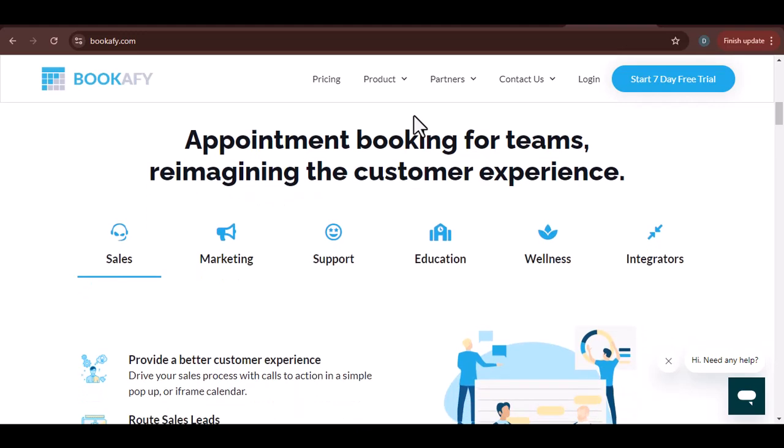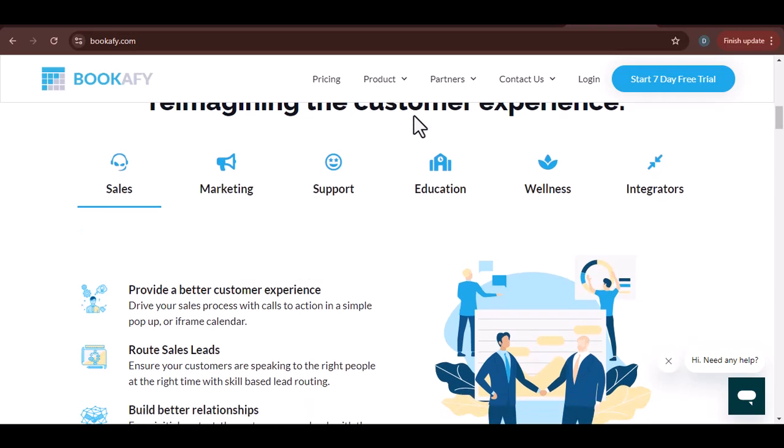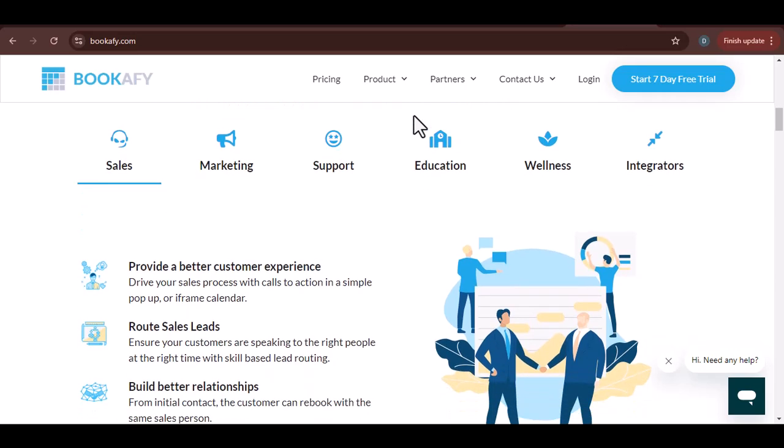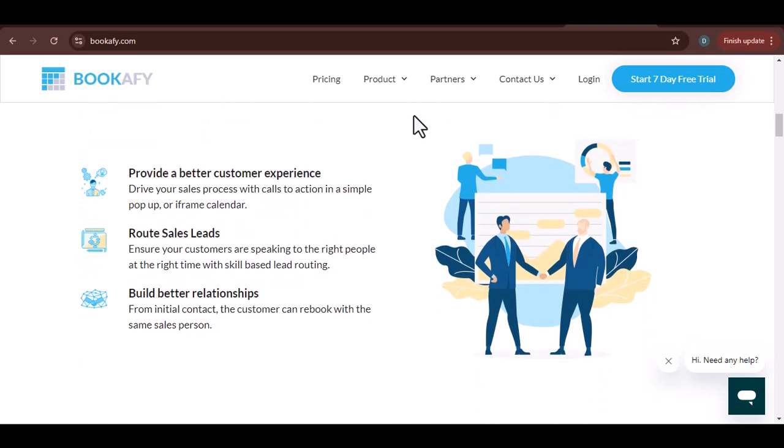Bookafy's HIPAA compliance statement. Let's hear what Bookafy has to say about their HIPAA compliance. Insert a clip of Bookafy's official statement or a spokesperson talking about their HIPAA compliance.